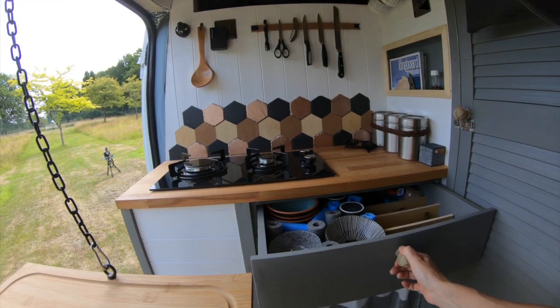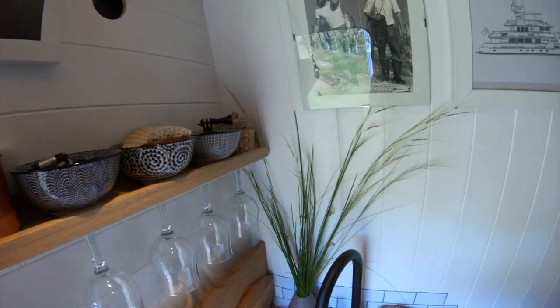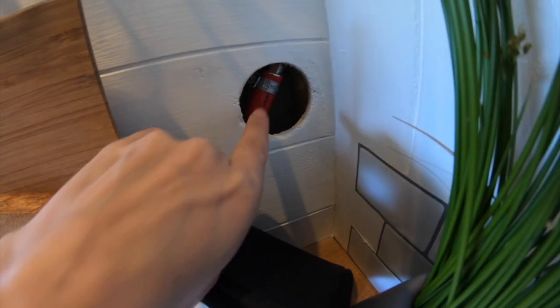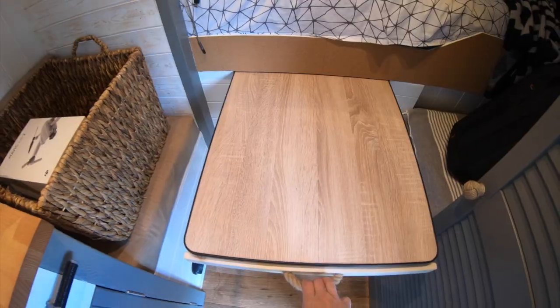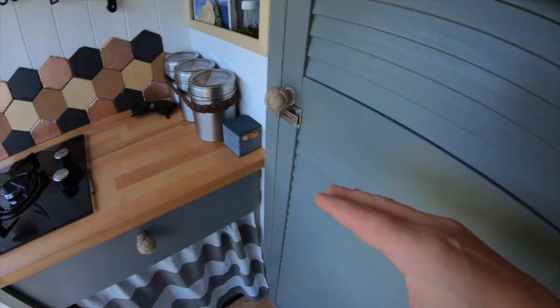So this drawer was actually salvaged off a rubbish pile. If I just take this picture off over there, and if I move these chopping boards, one inspection hatch over there and one little inspection hatch over there, and then I've got my sink over there. And if I need extra storage, then I can still pull out my dining table, and then I literally have space all around to kind of cook and prepare stuff.